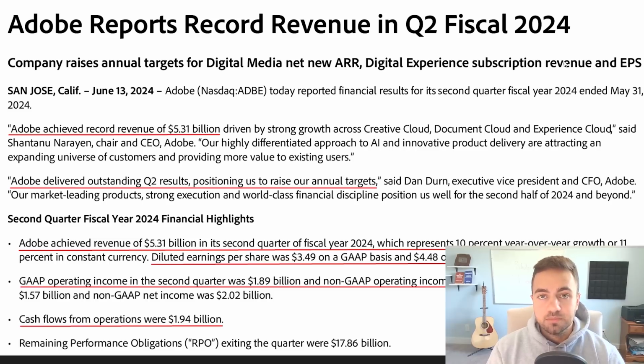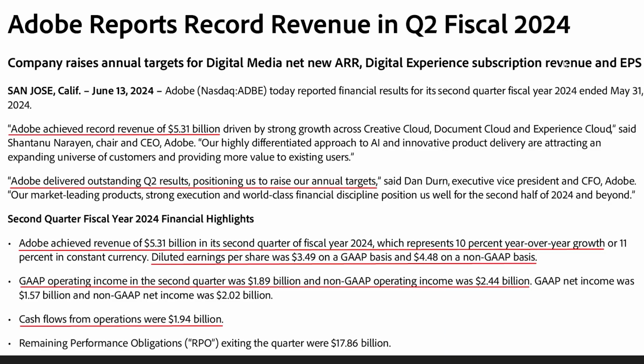So in terms of revenue, Adobe did hit above their high end of the guidance by about, what would that be? $10 million. So they beat their own guidance, and I think that this is the main reason right here why investors are so excited about this earnings report and why the stock is up 16% in after-hours trading now. Adobe did also increase its guidance for the next quarter and for the full year of 2024, which we will get into a little bit later on in this video, but that's another reason why I think Adobe stock is up.